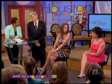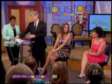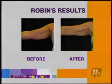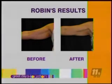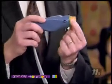All right, Dr. Cain, what did we do here that was different? In Robin's case, we did a procedure called Thermage, and I brought the cannula with us. Thermage. And while you're talking about that, we are also looking at before and after pictures of her arms as well. All right, so Thermage, and this is? This is the Thermage tip here, or the probe.